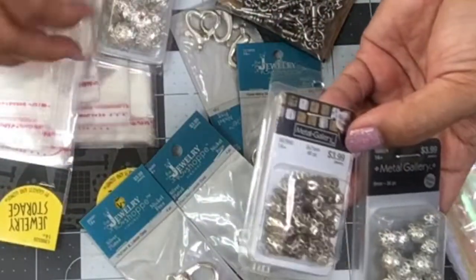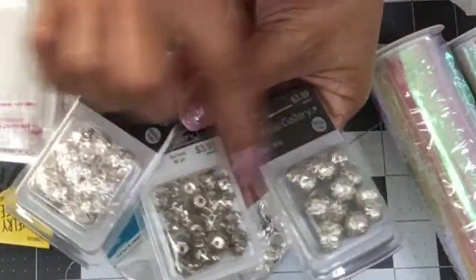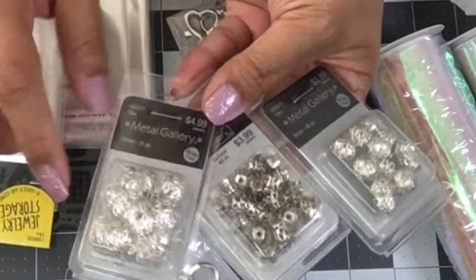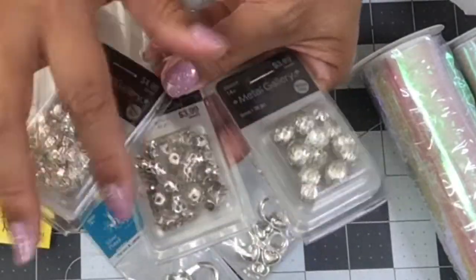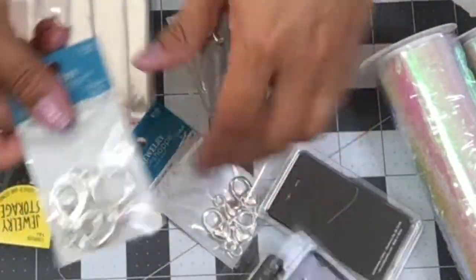I got some for the silver because the ones at Walmart, they didn't have any silver bead caps. So you can see there's 3 different kinds of silver finishes on here. This is really bright silver. This one's more like an old kind of vintagey looking, and then this one's just silver. I know, it's a little confusing, sorry.